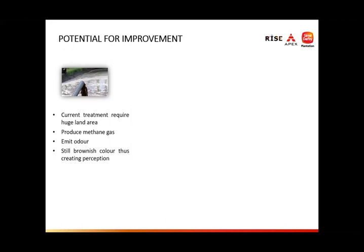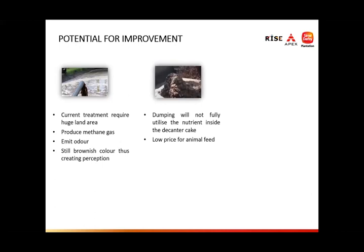But even if we already managed to get to BOD 20 milligram per liter, we still have that brownish color that we are not able to remove using biological process, unless you go for a very long retention time, maybe about 300 days. Currently, we are having about 100 days. So the issue with the brownish color is towards the public, because for the public, as long as it's not colorless, it's contaminated, even though we already achieved BOD 20 milligram per liter. So that's the issue that we can improve further for our POME.